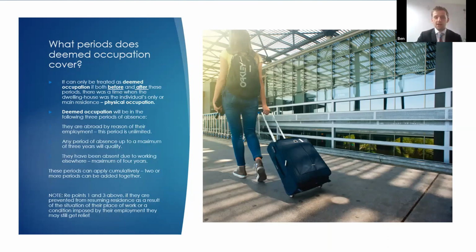And the third period of deemed occupation would be any period where they've been absent due to working elsewhere, up to 4 years, by any condition imposed by their employer or any similar condition imposed by their spouse or civil partner's employer. And this can be either an employee or a self-employed individual. And just to reiterate the point, in the case of absence due to employment, the relief also applies if the absence is due to the employment of the individual's spouse or civil partner and they are living with them. But I won't go through the conditions there, so you should get tax advice on this point.